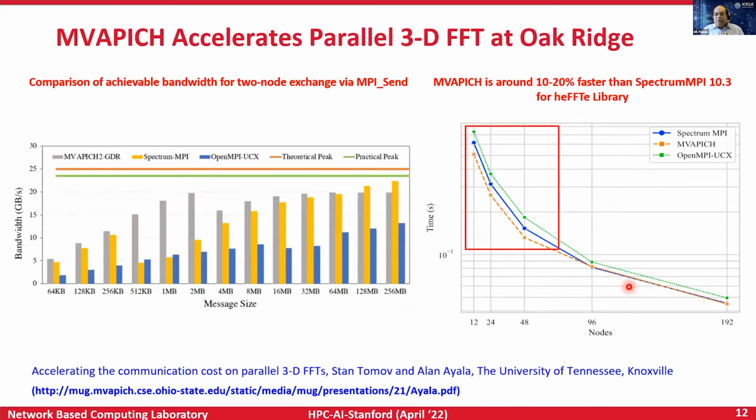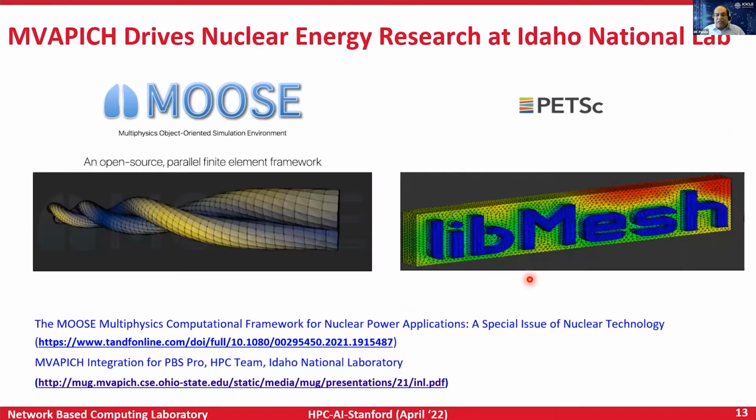And those are some micro benchmark numbers. We are also working with a lot of application developers. Here are some of the performance numbers from the heFFTe team. This is from ORNL, running on the Summit system. It's a parallel 3D FFT application. As you can see, here MVAPICH is able to scale very well compared to the other libraries.